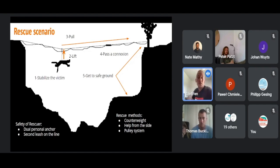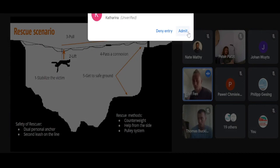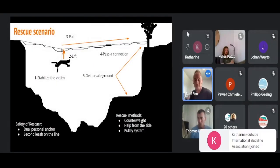So the rescue itself, what do you need to do? Stabilize the victim, first of all. Put a chest harness, clip the person to the leash so that the person is upright, not hanging with the head down, in case the person is unconscious. Second of all, you need to get the person out of the leash. Lift them up, then pull them back to the anchor and or to a spot where you can rappel down. And nowadays, as we have more and more split setups, probably you also need to pass a connection, which is not an easy task to do when you didn't try this before.